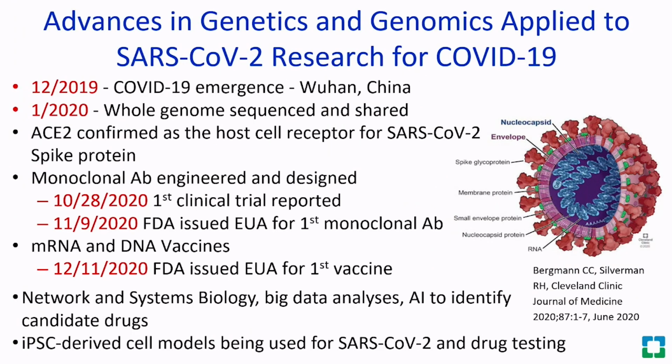And we've seen advances in genetics and genomics applied to SARS-CoV-2 during the COVID-19 pandemic. As you know, in November 2019, there was the emergence of COVID-19 from Wuhan, China. And then just a month after we were learning about it, the whole genome was sequenced and shared. And ACE2 was confirmed as the host cell receptor for SARS-CoV-2 spike protein. And the monoclonal antibody was engineered and designed. And the first clinical trial reported on October 28th, 2020. And by November 9th, 2020, FDA issued the first emergency use authorization for the first monoclonal antibody. And of course, we have mRNA and DNA vaccines.